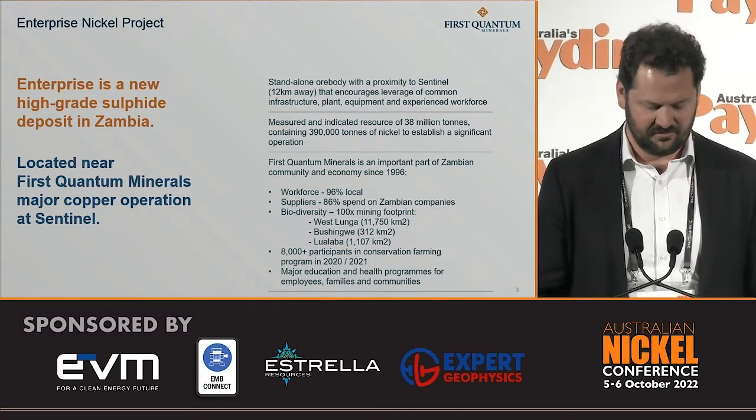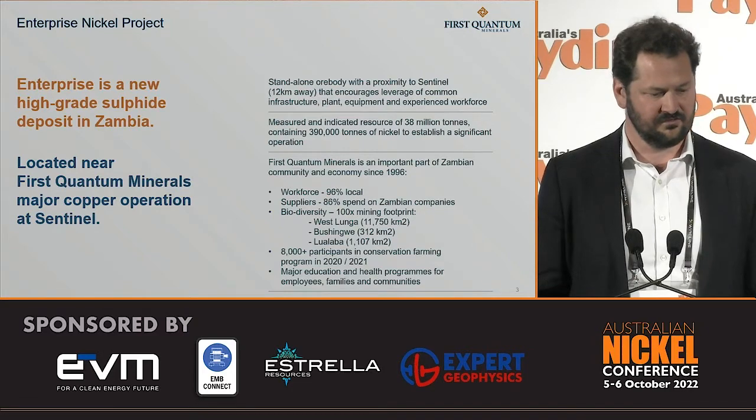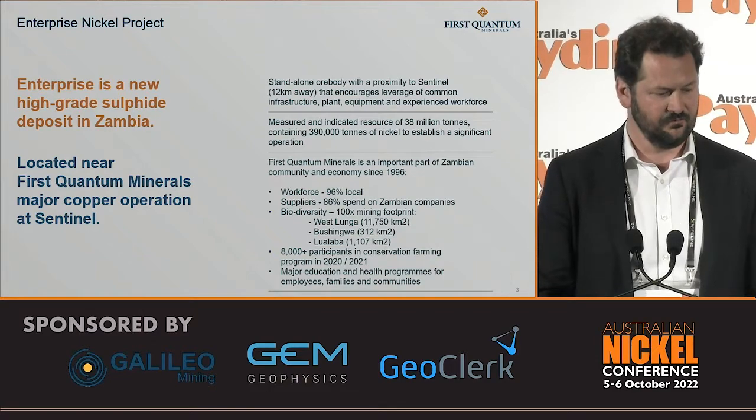But also from an ESG perspective, we maintain our biodiversity offsets, sort of nature reserves, at 100 times our active mining footprint. We've reintroduced the wildlife animals to both of our sites outside of the working areas, and you do see them as you're driving around site, bit of a mini safari.